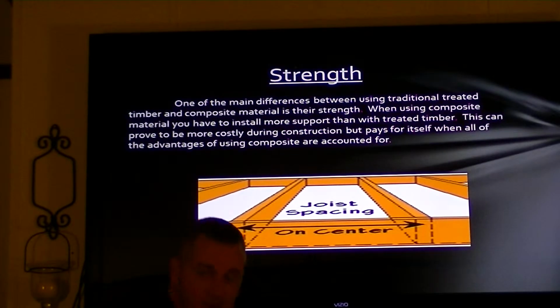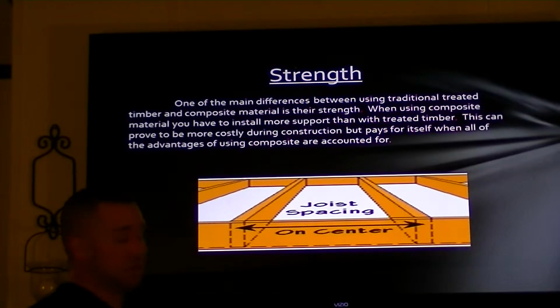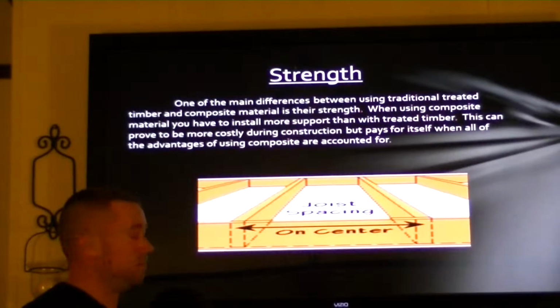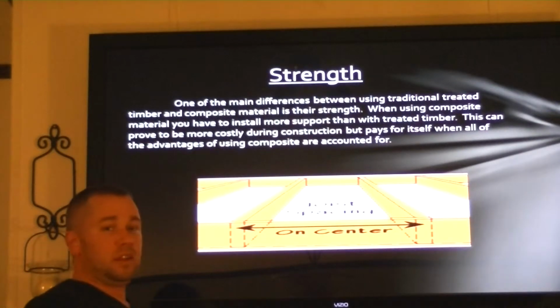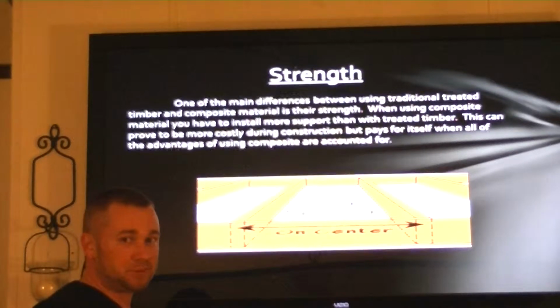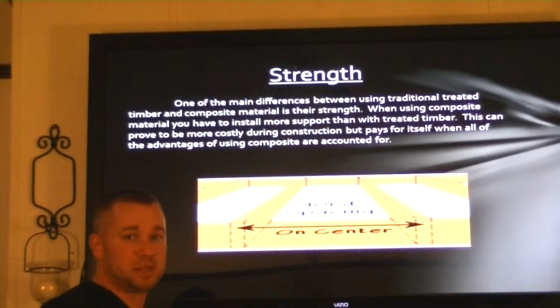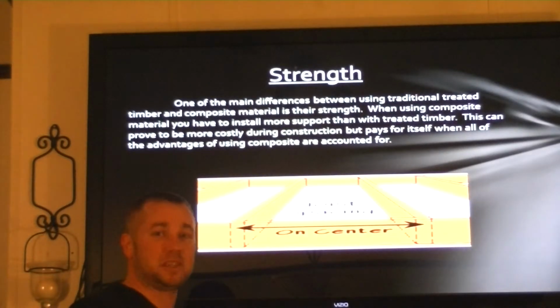Strength. Okay, composite material is not as strong as treated timber. So therefore, when using composite on the deck, you have to add extra support, which in turn means extra money. Well, the extra money you're going to spend using composite doesn't compare to the extra money you're going to have to spend using treated timber when you have to replace everything after so many years. Composite just keeps going and going.